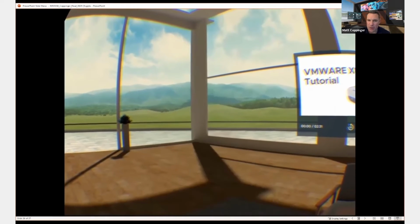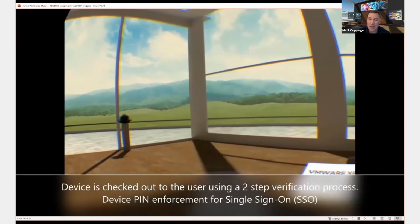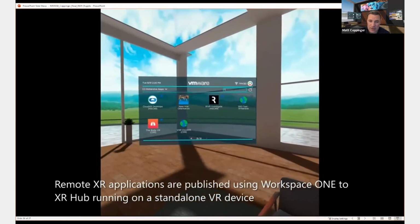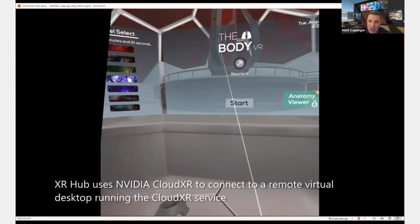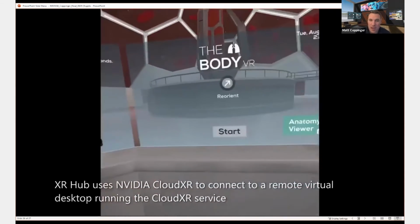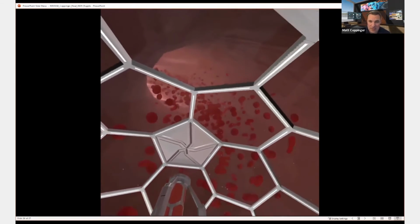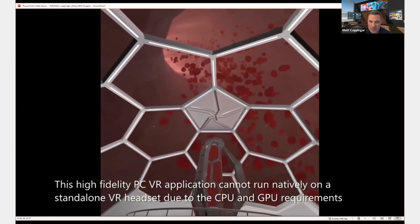And then on the first login, we're actually going to check the device out. So we're going to ask them to verify who they are, set a device PIN, and from then on, we have single sign-on into the headset as long as they know the PIN. The remote XR, CloudXR applications are published using XR Hub, and I simply click on the link, and I'm now using NVIDIA CloudXR. It immediately launches the client, connects to the virtual desktop, and I'm in this high-fidelity VR experience where we're inside the human bloodstream, and the GPU is individually simulating the blood cells there.